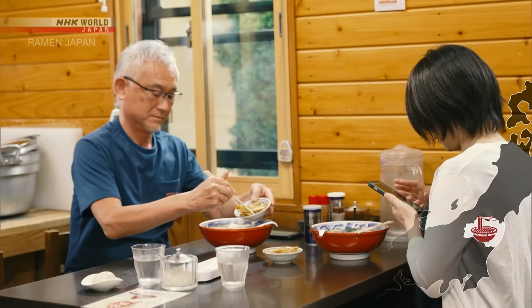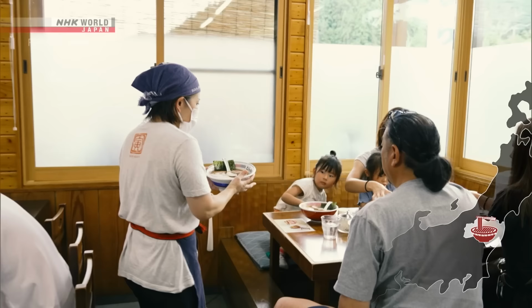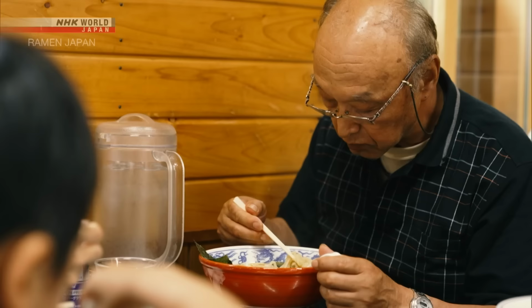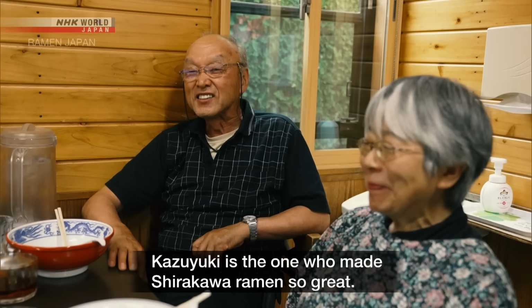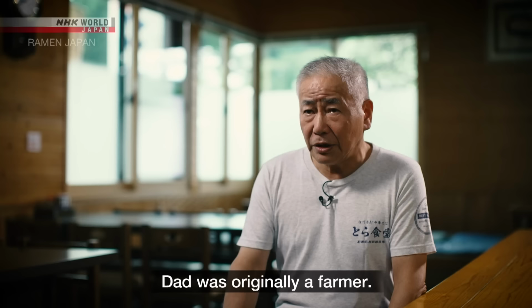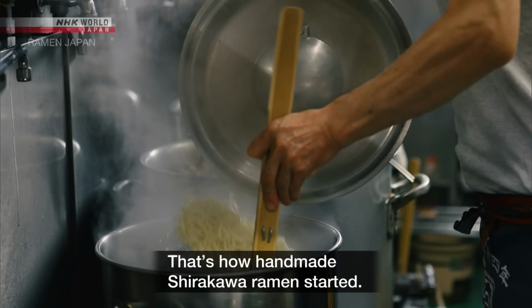This customer came from Ibaraki. This family came from Saitama. This local has been coming since the shop was founded. Take Kazuyuki, the second generation owner, he took over in 1982.